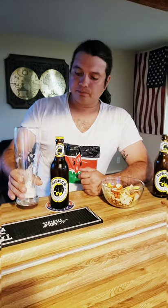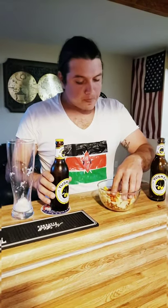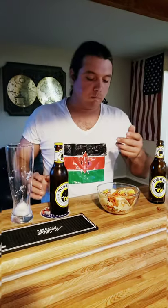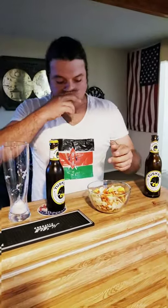As for the Tusker, it's not bad. It's really, really light. I don't know, I kind of felt like I drank some soda now. Well, check this out, the Tusker, 4.2% alcohol by volume, Kenyan beer, the chevda. You eat that stuff all day long, just sit around drinking beers and eat that. Pretty good.